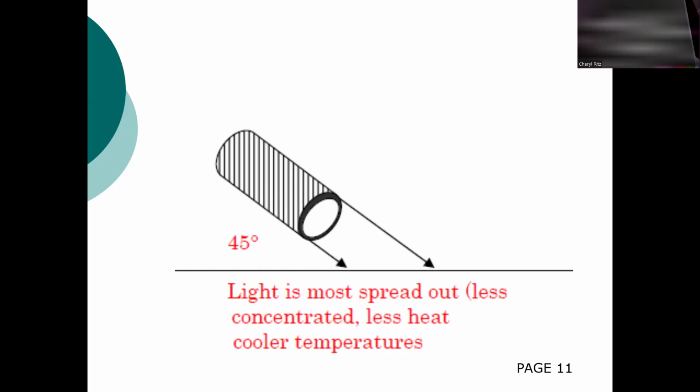Or if we want to talk about feeling hotter, which one do you get sunburnt more easily in, the summer or the winter? Summer, clearly. And guess what? That's because the sun is higher in the sky. It's more like when your flashlight was at a higher angle. So we got season, time of day.